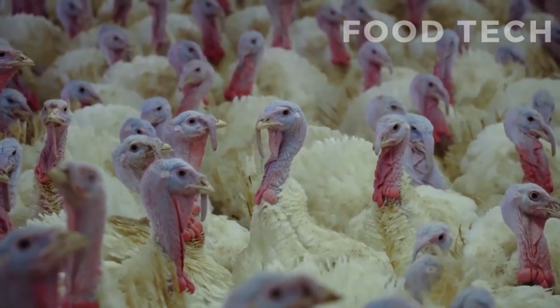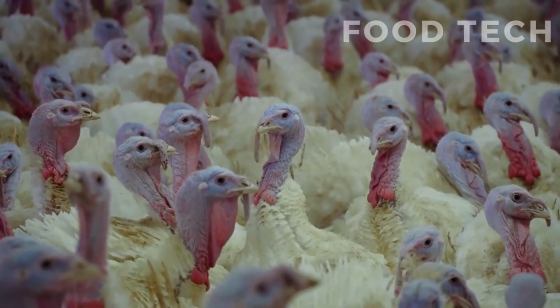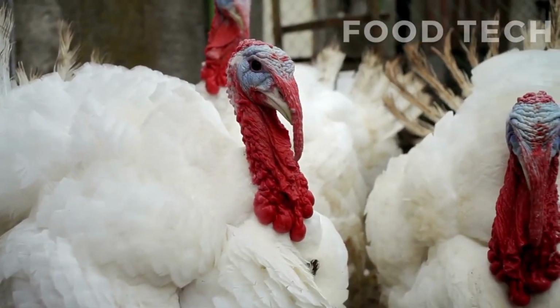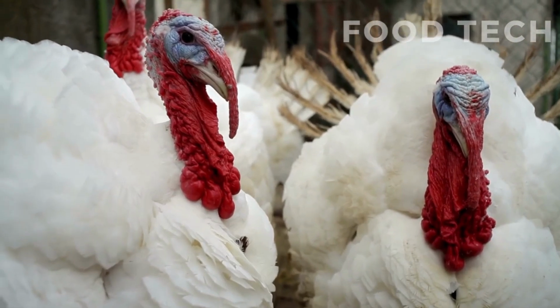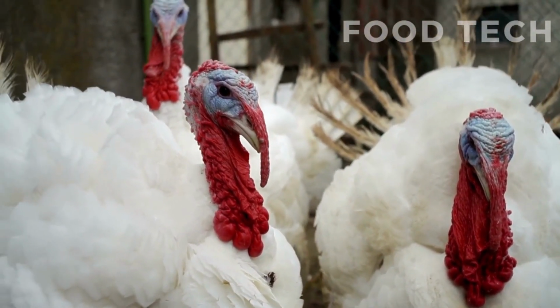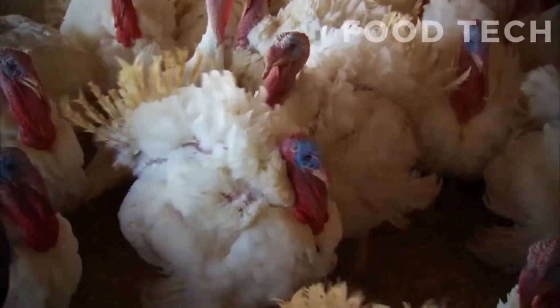Our journey begins at the turkey hatchery, where turkey eggs are carefully incubated until they hatch into poults, or baby turkeys. The poults are then moved to brooding facilities, where they are kept in a warm and controlled environment to ensure their health and well-being during their early days of life.